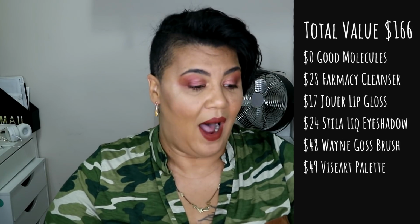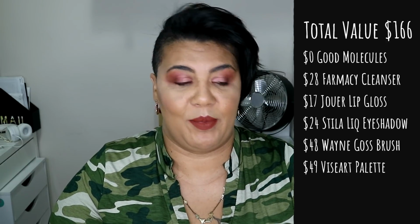So yeah, I'm super excited with everything I got. It wasn't anything other than the Wayne Goss brush that was on my wish list. But other than the Jouer lip gloss, it's all new to me items. And I'm super happy with everything.